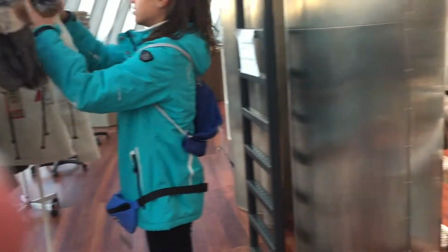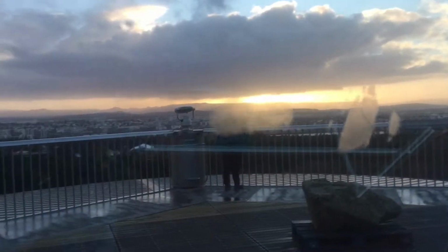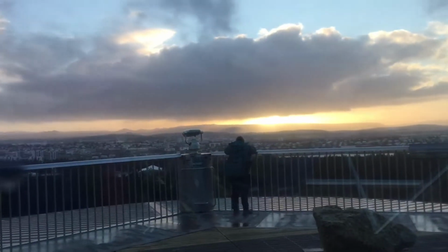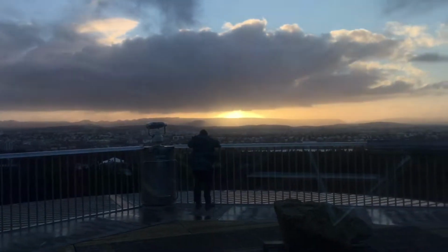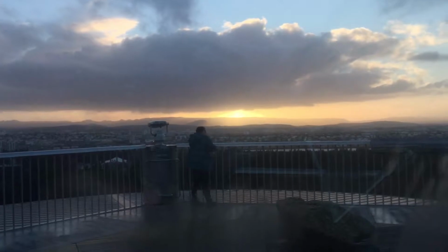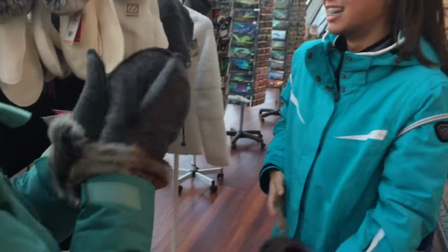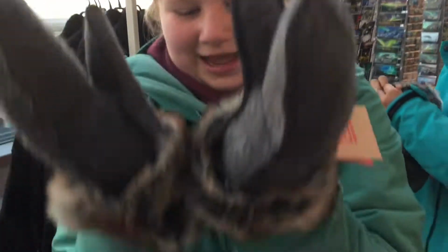Wait, these gloves actually look really nice. These are pretty ugly. You gotta get the gray one. You're gonna try on everything in the store. Madison's still out there. That's the sunrise, I think. It looks really pretty. There's Madison right there. These are really soft. You guys are funny. How are your gloves? Oh no, they're attached. Cat fell off.